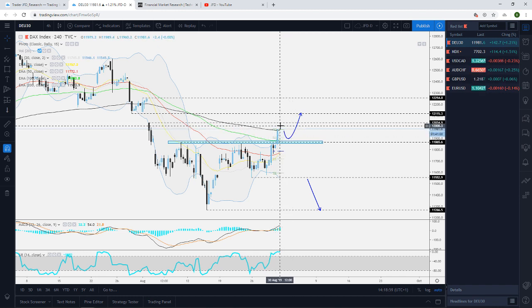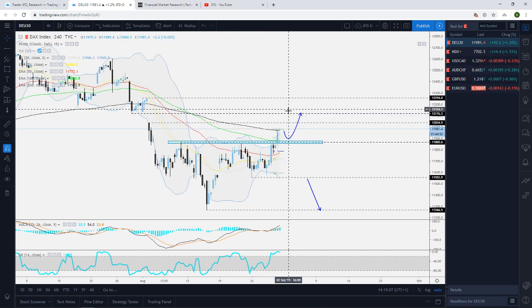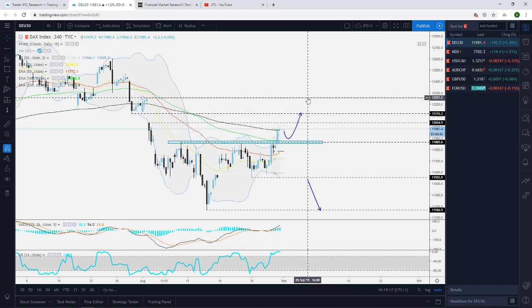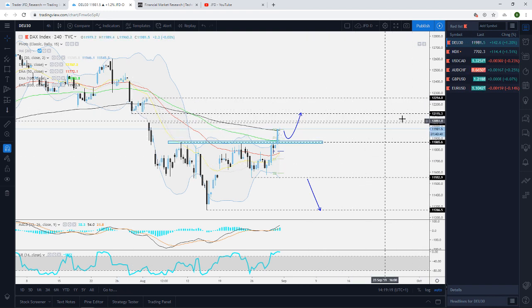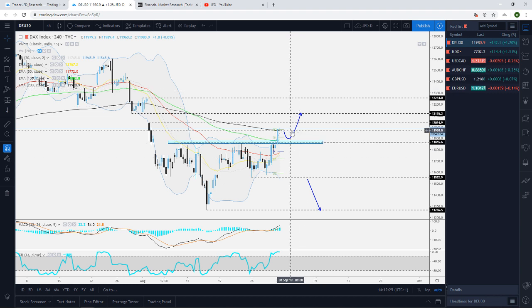If it can, then like I said, we'll aim for the 12,035, and then we'll take it from there, see what it wants to do. If it wants to continue traveling higher, that's great. The next target could be around the 12,115 zone, which is marked by the low of the 30th of July, or even, like I said, going all the way towards the 12,254.50 zone, approximately around there. So also a good potential target. But like I said, for now, keep your eyes on this.